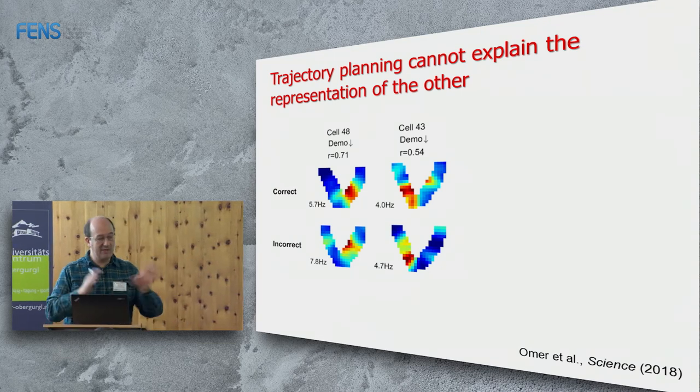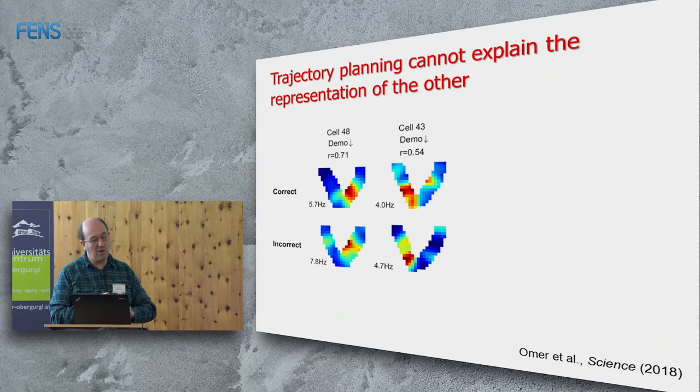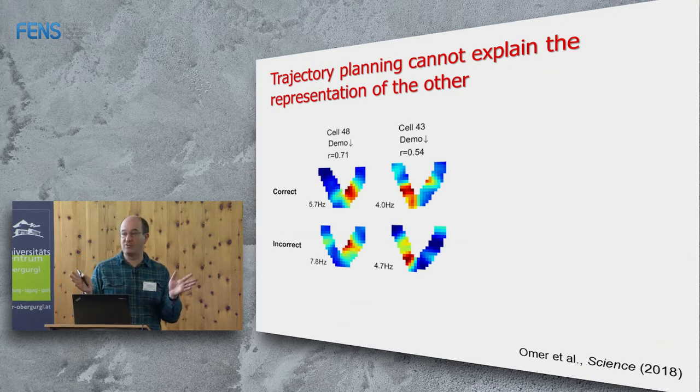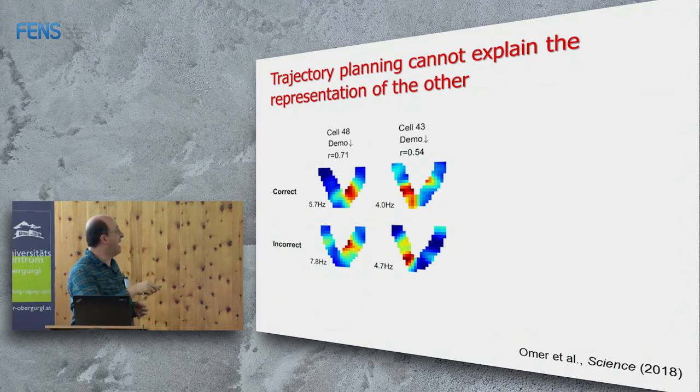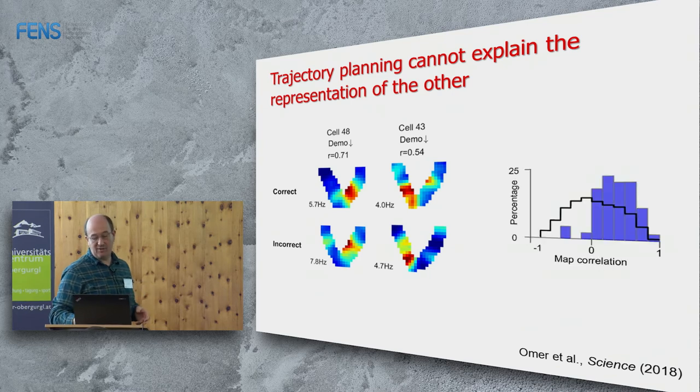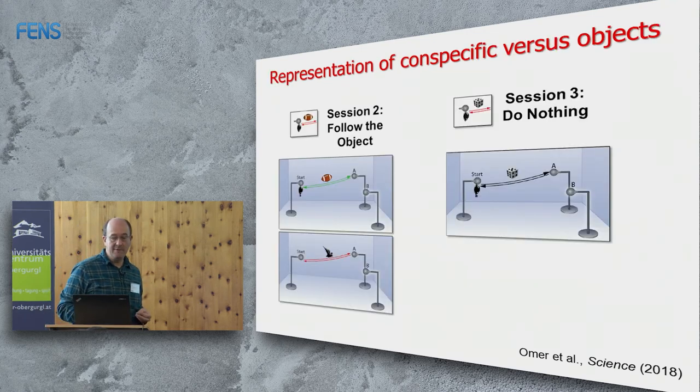So to rule this out, we did three different controls. I'm just showing you one, where we looked at correct versus incorrect trials. You'd expect that incorrect trials will be different, right? Because the other bat is doing one thing, but then I'm planning and doing another thing. But in fact, we saw a similarity between correct and incorrect trials across the population, again, the correlations of these maps. So this argues against trajectory planning, and we had additional controls for that.